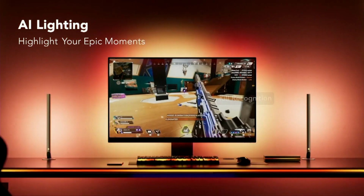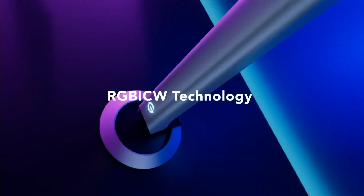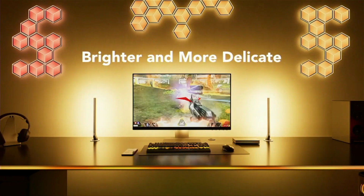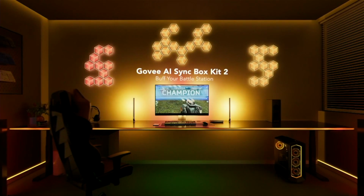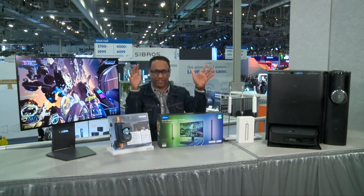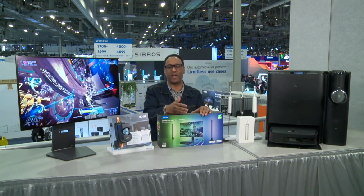It's really cool. The system utilizes Govee's AI technology to create custom lighting effects. So for example, it can identify a big victorious moment that happens in a game and match it with a victory lighting effect. At the same time, it's crazy. You can also personalize the effects and connect with other Govee lights and devices too.